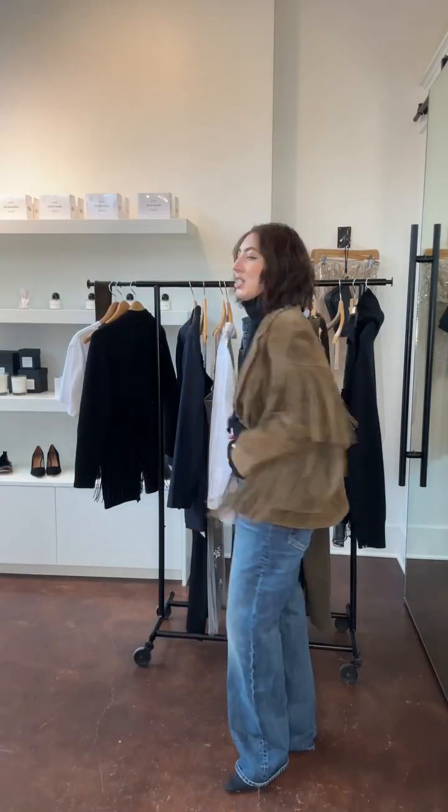So black turtleneck and denim, and then you can throw on your hero piece, which in this case is this amazing jacket from Isabel Marant. I think I've shown this a couple of times. But again, just keeping the styling super simple. You don't have to overthink it.